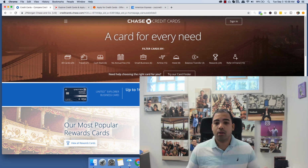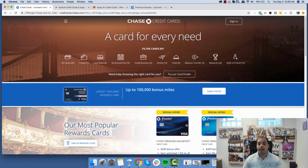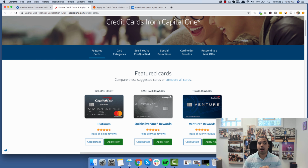All right, so let's take a look at one of the first ones here, which is Chase. Now, actually, before I get into that, I want to show you a card that you can use right now. It's called a secured card. If you have bad credit and you're not able to get these types of credit cards, I'm going to show you one credit card that you can get that will allow you to build up that credit over time.